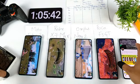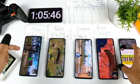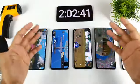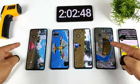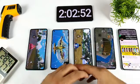So again, I'll be back after maybe close to another 1 hour. Then we can check what is happening with the battery life between all of these 4 devices. As you can see, friends, right now it's been close to 2 hours of continuously playing Battlegrounds Mobile gameplay on all the 4 smartphones. As you can see exactly what is going on at this moment, and I have kept it running continuously on all the 4 smartphones.